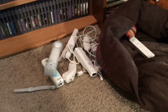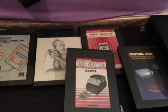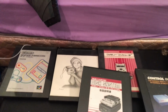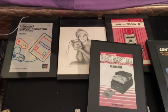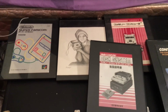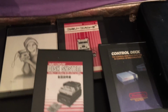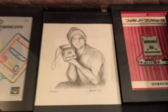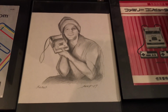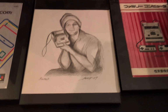Alright, this is the NES, the Wii controllers I still have to clean up. I have a lot of stuff I have not hung up yet, even still, and I've been here for a few months. These are worth mentioning. Super Famicom manual, Disk System manual, NES manual, Famicom manual, and of course the one and only Fat Funk drew this for me, of me. And that's still really cool. So don't worry, that's going up soon.